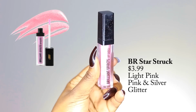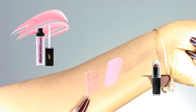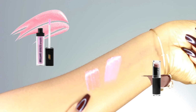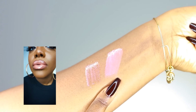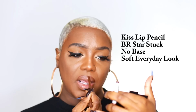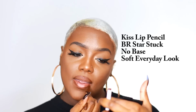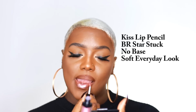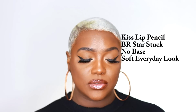Stepping into glosses, Black Radiance Starstruck is up first. It is a light pink base with a more silver glitter, and I'm just showing you guys what it looks like over that Wet n Wild Bare It All. I usually can wear this either over the lipstick or by itself. So basically my usual is to line my lips with the Kiss lip pencil and then apply the lip gloss. I can do an everyday look with no base with this, and it just wears really beautifully. You can kind of see the slight sparkle in it. It doesn't pop as much as when it's over lipstick, but it's still really beautiful.